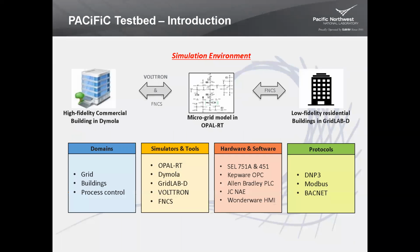So the testbed that we have is actually an environment where we are modeling two critical infrastructure domains. We're taking the grid and we're taking buildings, and we're modeling these systems in our testbed. So this testbed actually involves grid, buildings, a little bit of process control with the hardware that we have. For realizing this, we have a bunch of real-time simulators and simulation tools. We have the OPAL-RT, which is a real-time simulator that can model systems such as the power grid.